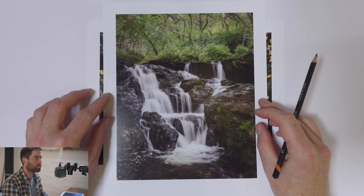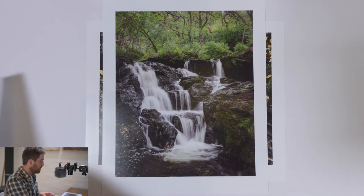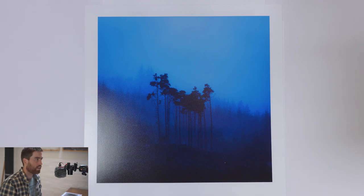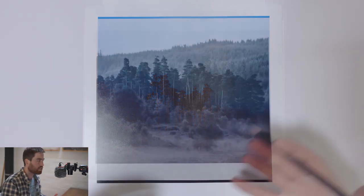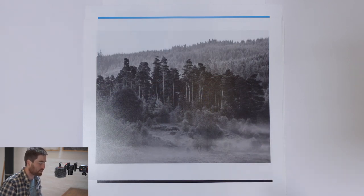Again, this one also successful. I would like to see this one bigger. I'd like to see this one smaller, and as its triptych. So this is probably the least successful of the four, but I think there's potential here. With a few tweaks and edits, there might be something that is worth printing.